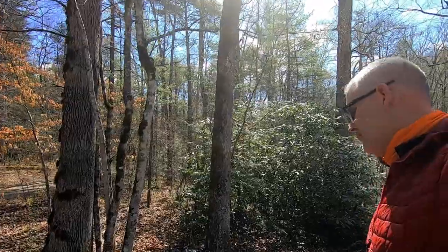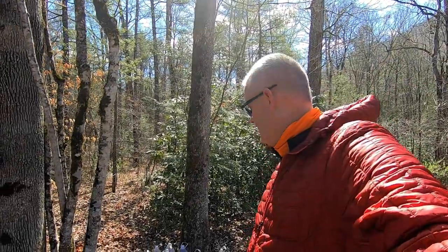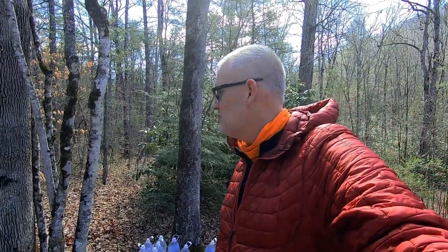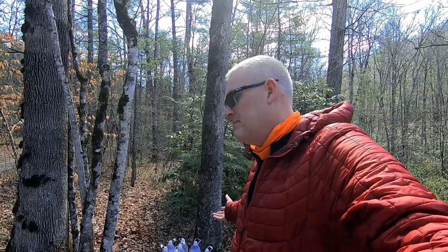So if anybody doesn't know, this is trail magic here, or a form of it. Usually this time of year, the water is dried up and it's starting to flow now. So water supplies are real easy, but people will leave water at certain spots. Like this is a road crossing. So this is basically trail magic. Somebody left a bunch of water here for the through hikers and the hikers to camel up before they climb.